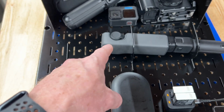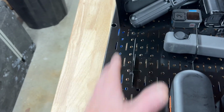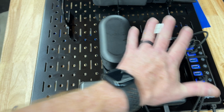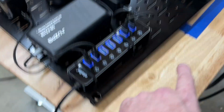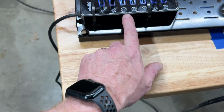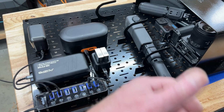Then we come down here, we got the Osmo. I put this hook for that tripod over there, but it's just trying to fill space up over here. And then like all my battery and charging's here. I do want to have a couple of available spaces because I can run, you know, cable up to this and charge it on one of the GoPros.